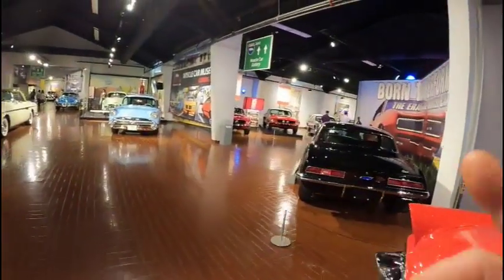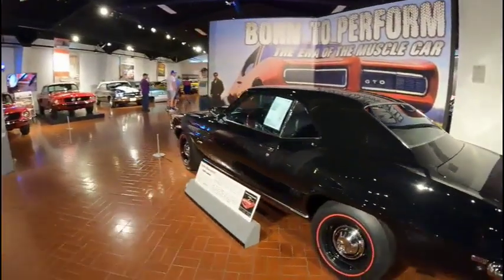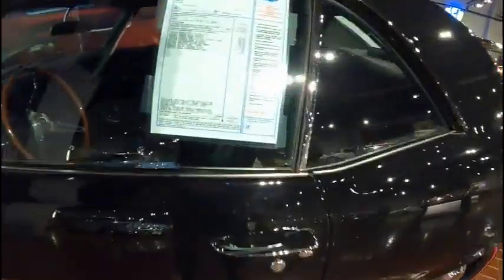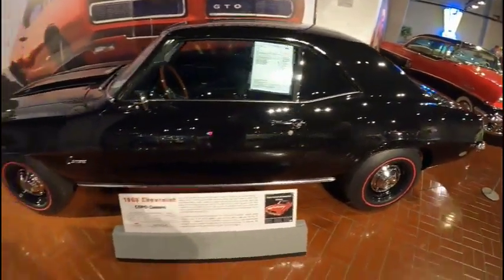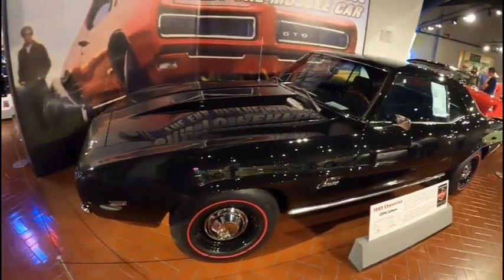All right, this says this is the new muscle car gallery that they added, so we'll go check it out. Here's a '69 COPO. $3,932.20 out the door in 1969. What do you think that car goes for today? Throw it in the comments.